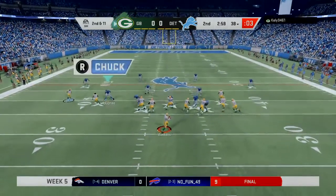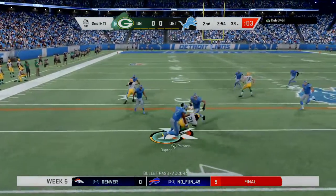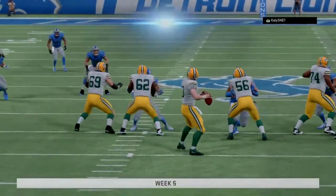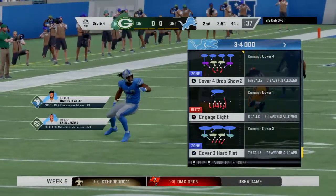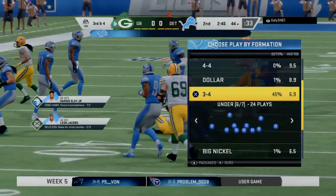Looking to throw on second down. Watkins looking left side, and he's got a man. That's Parsons. And this will be stopped at the 44. That one good for 7 yards. It's a gain of 7, and that'll bring up a third down.